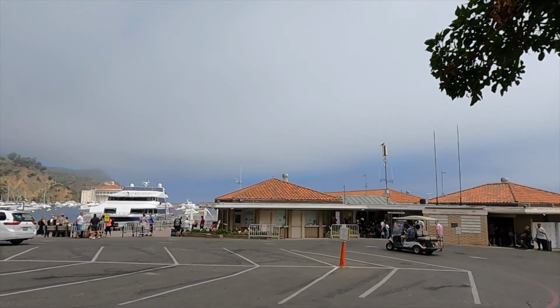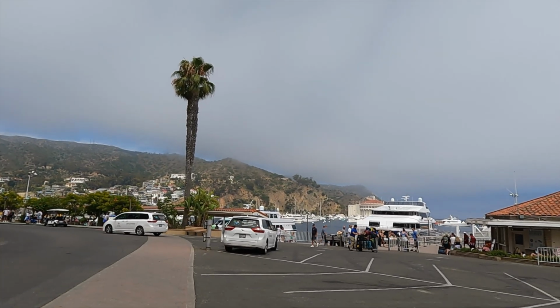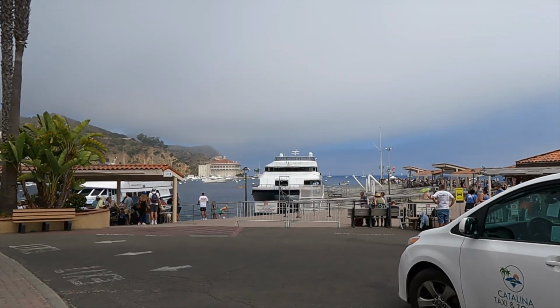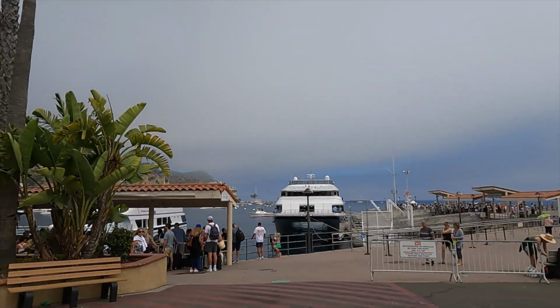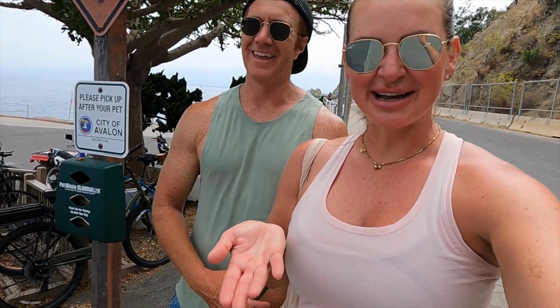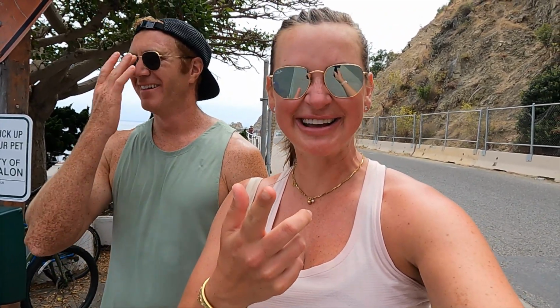So for regular people to get here, they take one of these Catalina Express things. It's about an hour ride from Long Beach or Dana Point, somewhere around LA. I don't think there's anything that comes from San Diego. It's a little too far. Pretty large terminal, and Catalina Express is coming in and out, I'd say, every few hours. So you could just take a day trip here. Or you could sail in, drop anchor, and stay for an indefinite amount of time until you run out of food. Which you won't, because there's Avon's. So, which we're gonna go to today.